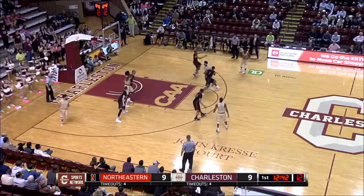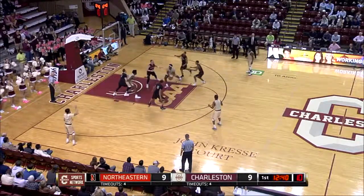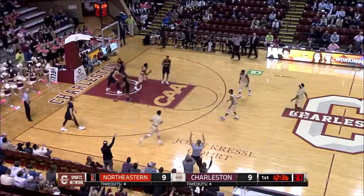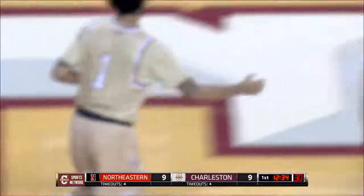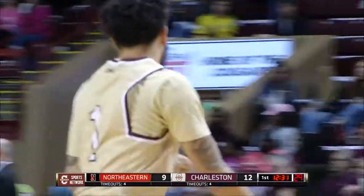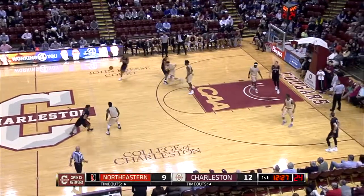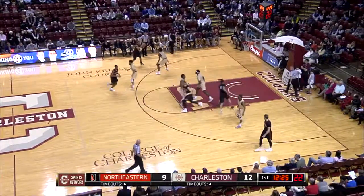Chile on the left wing, back over to Marquise. Thought about the three instead, passes it to Jarrell Brantley. Over to Grant Riller, wide open three, good! And Grant Riller knocks down the three from the left corner, and that puts Charleston back on top, 12-9, with 12:25 left to play in the first half.